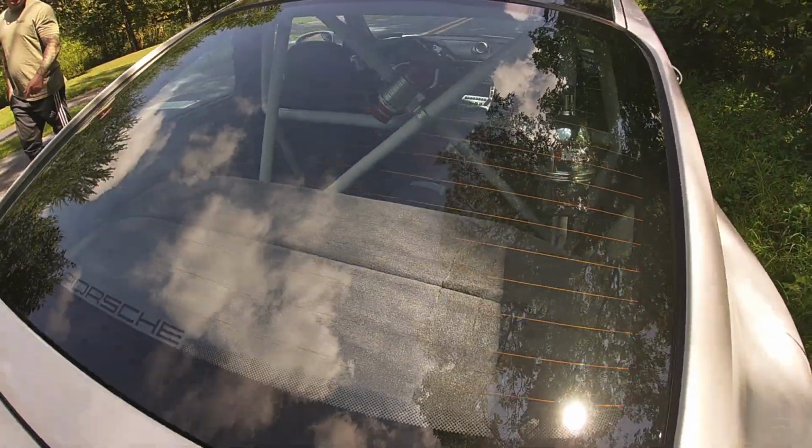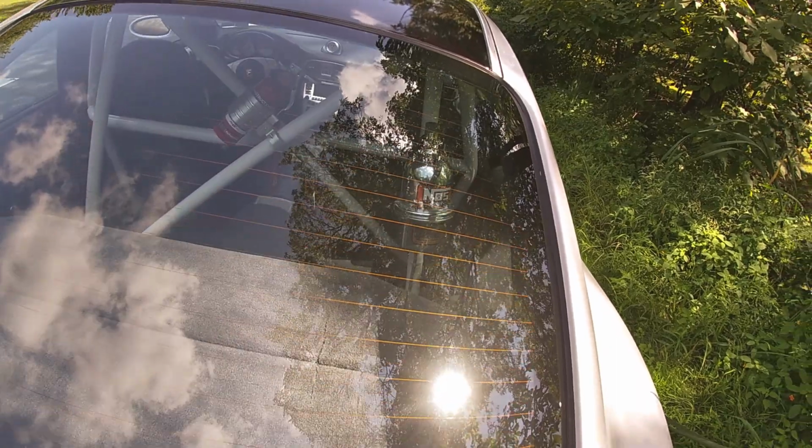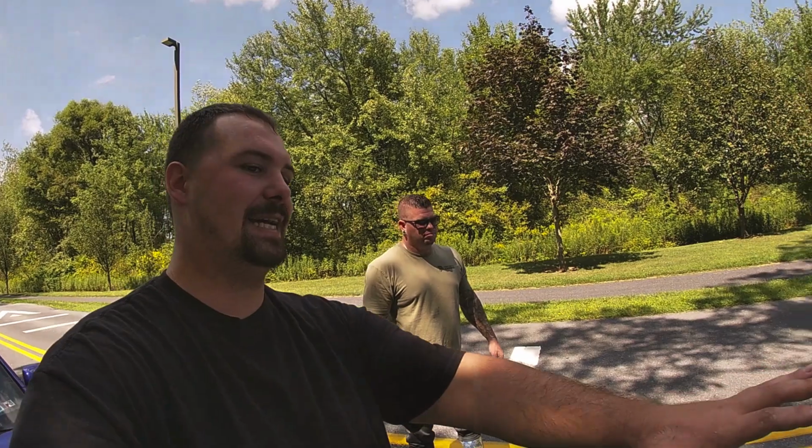Oh, dude, this shade is working perfect for all that. I do love how you have the small nitrous bottle and it's chrome. It adds that little accent back there.